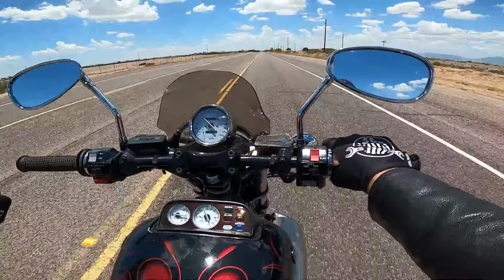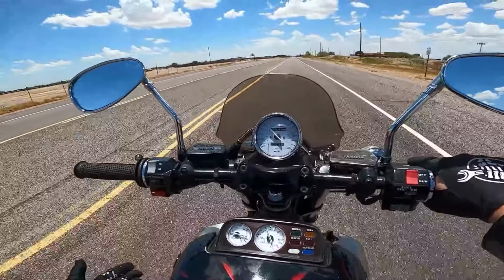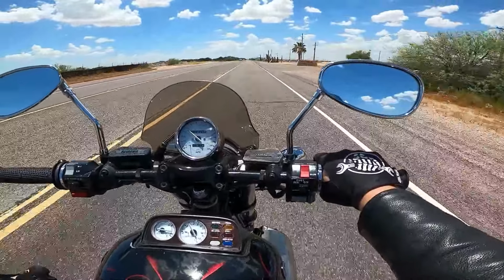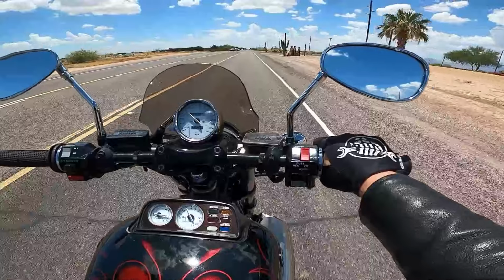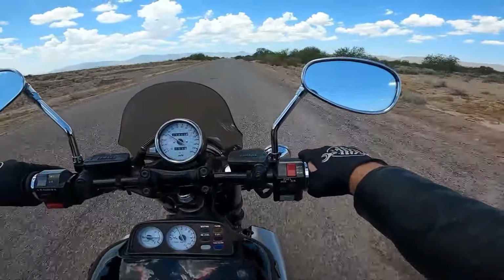It's like an untamed beast, dude, that's just running rampant and wild. I don't know what I'm gonna do with it or how to handle it. Now granted, this is like my second time ever riding it, so obviously with anything you want to ease your way into it. Making our way over to the makeshift drag strip here.